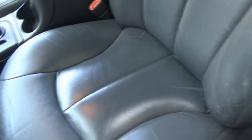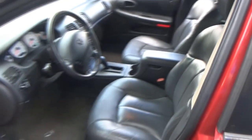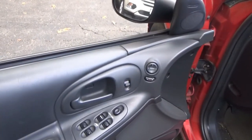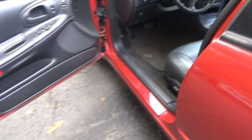Even the leather, you've got some of your occasional wear and cracking down here, but there's no tear. None of the seats are torn. You can see these seats are so comfortable. This one in particular is fully powered, as well as the backrest. This car had power everything: power wheel, power windows, locks, mirrors, you name it. Take a look at the back real quick once I open it up.